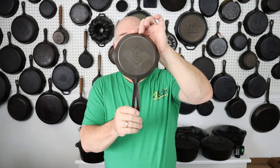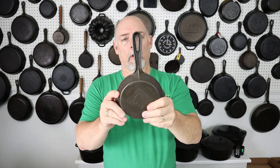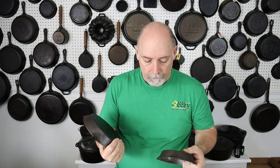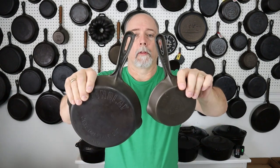Then my last Canadian piece is a small number 3 GSW with a solid handle. And what I've noticed is this GSW handle looks a lot like the Finley.